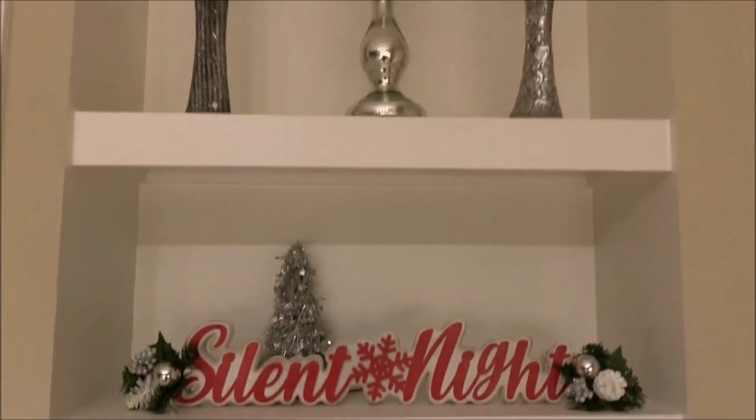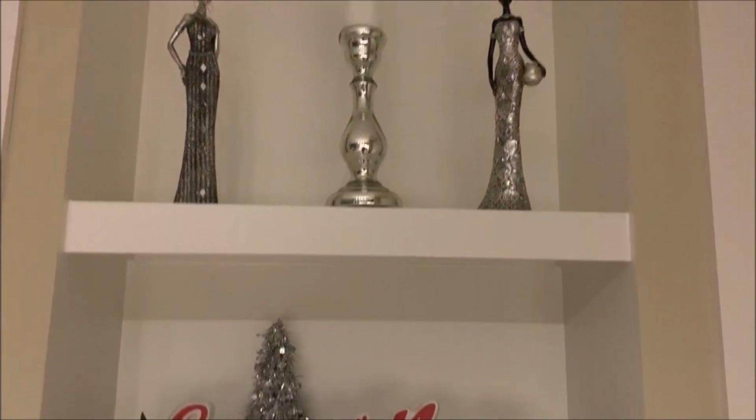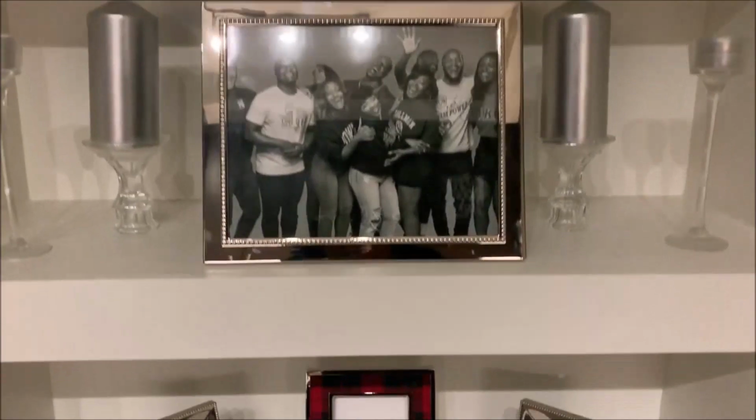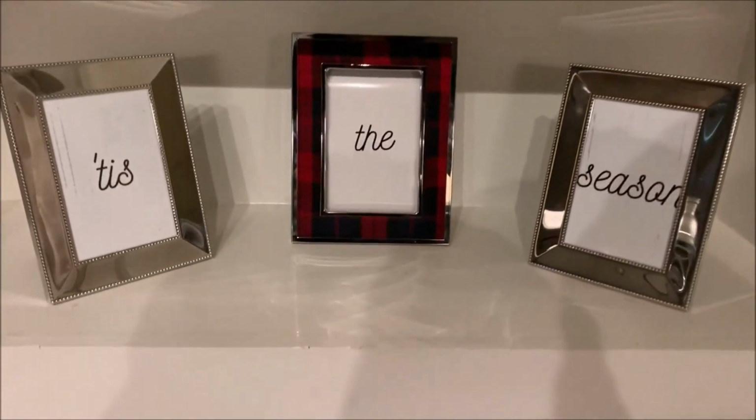And this is actually the first time that my bookshelf has been totally complete. So I just want to show y'all because I'm proud of myself for finally finishing this bookshelf.